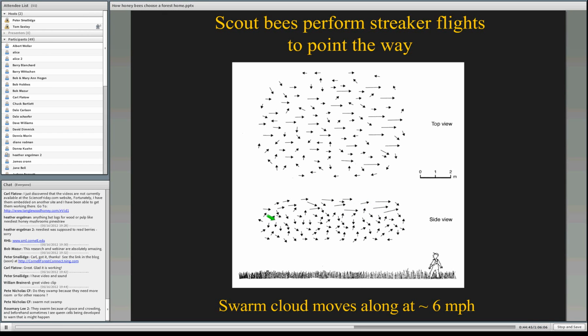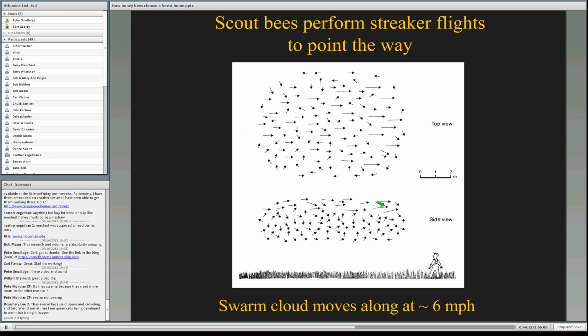And the bees, the uninformed bees, are below, and they can look up and see these streaking bees against the bright sky. They're very conspicuous. And once a streaker gets to the front of the cloud, she slows down, drops down low, and comes back, and then she can shoot through again and come around again. There's a few hundred of these informed scout bees, so collectively they can make a pretty strong indication of which direction to go.